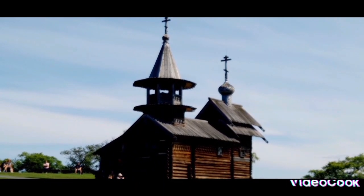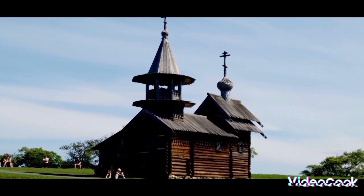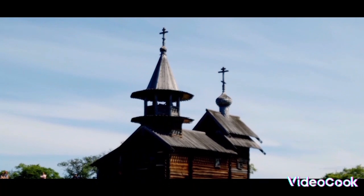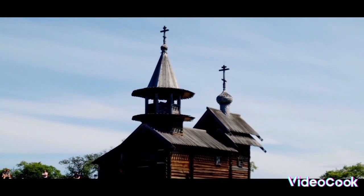It connects with the ceiling icon of Jesus Christ. The forefathers are located around him, and in the corners you can see images of the evangelists. What luck, now they are demonstrating the ringing of the bells. Let's listen.